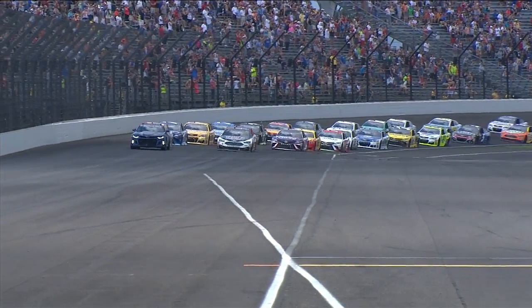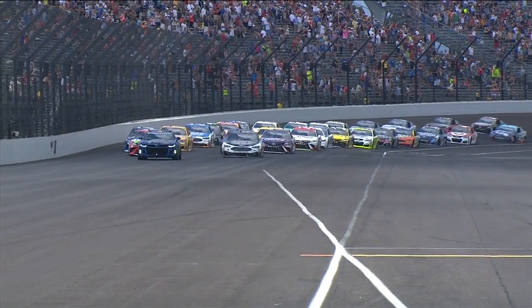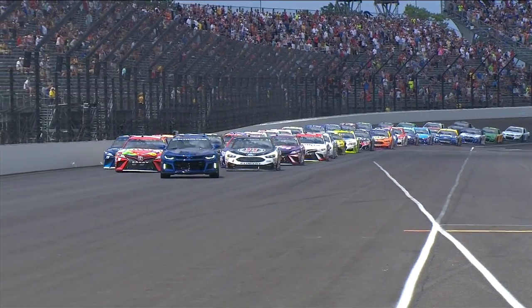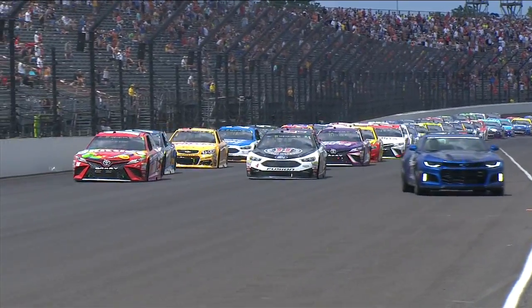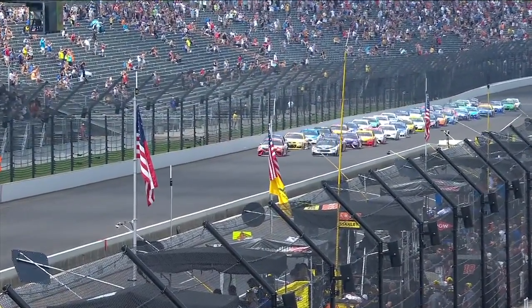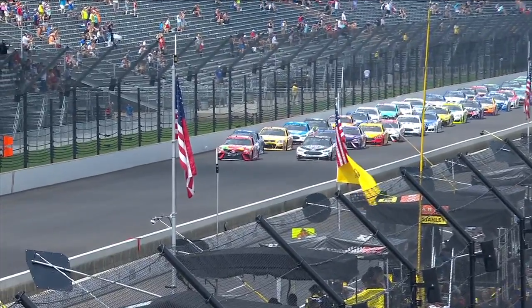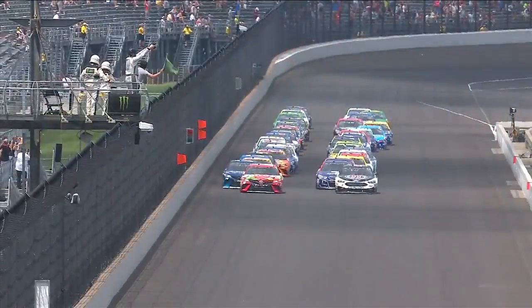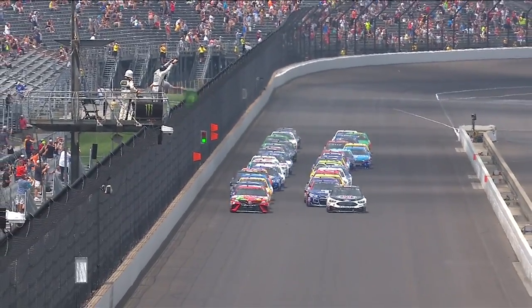On the outside of row one, it will be Kyle Busch. Inside, Kevin Harvick. Kyle Busch won the pole, looking to make history as he's trying for 3 in a row from the Brickyard. Field all in line, 2 by 2 behind Kyle Busch and Kevin Harvick. Green flags in the air.